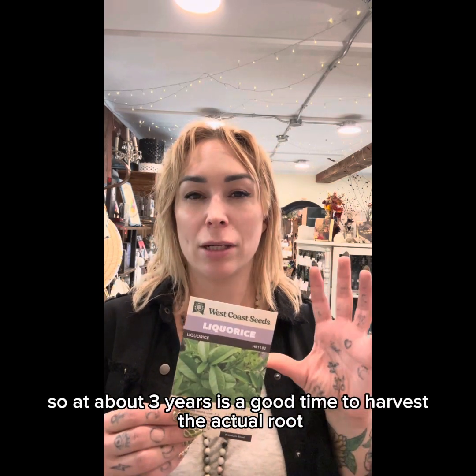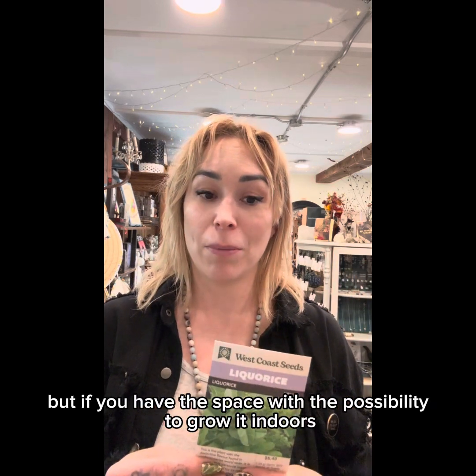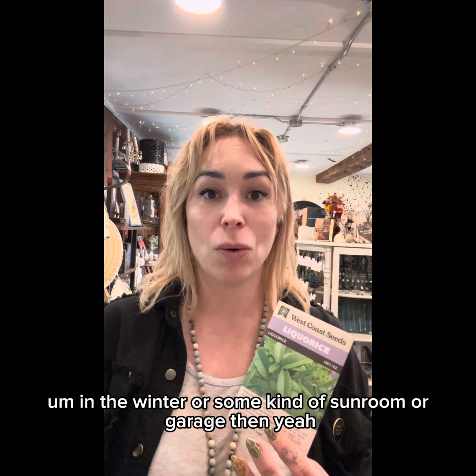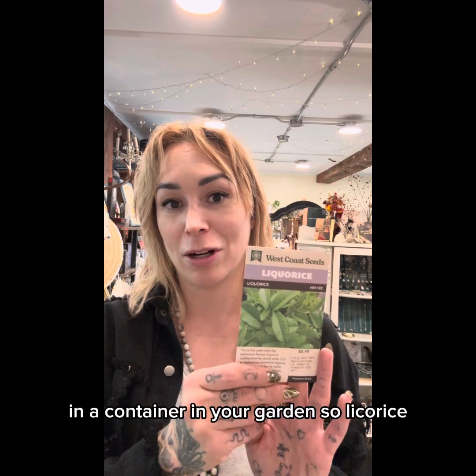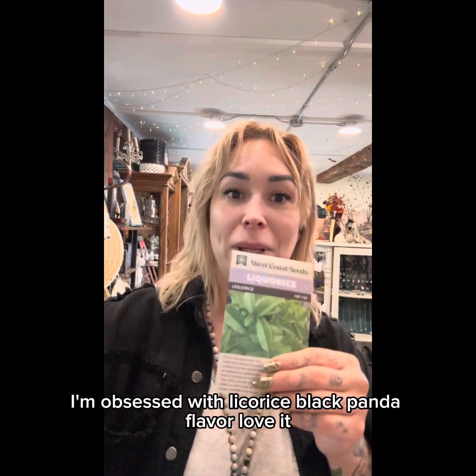At about 3 years is a good time to harvest the actual root. But if you have the space or the possibility to grow it indoors in a container in the winter, in some kind of sunroom or garage, then you're definitely going to want to plant this one in a container in your garden. So licorice, I'm obsessed with licorice. Black panda flavor, love it.